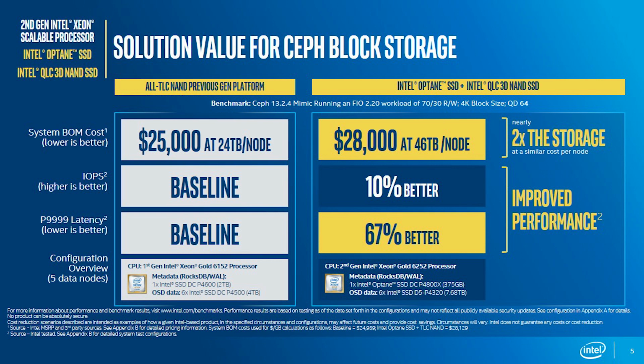And then the IOPS are 10% better overall, and your 99.99th percentile latency is 67% better. So overall, improved performance and higher storage density in a lower footprint. So good benefits all around for using open source Ceph or even using Red Hat Ceph. It supports both.